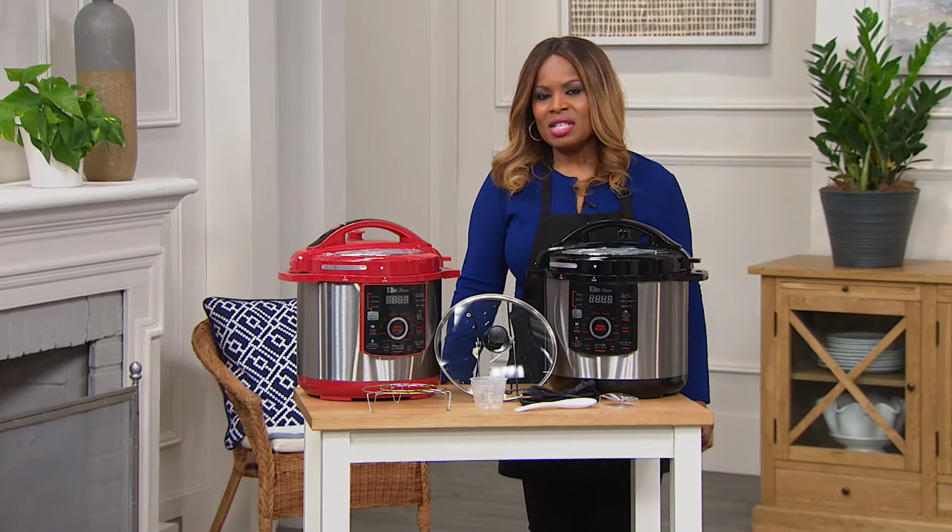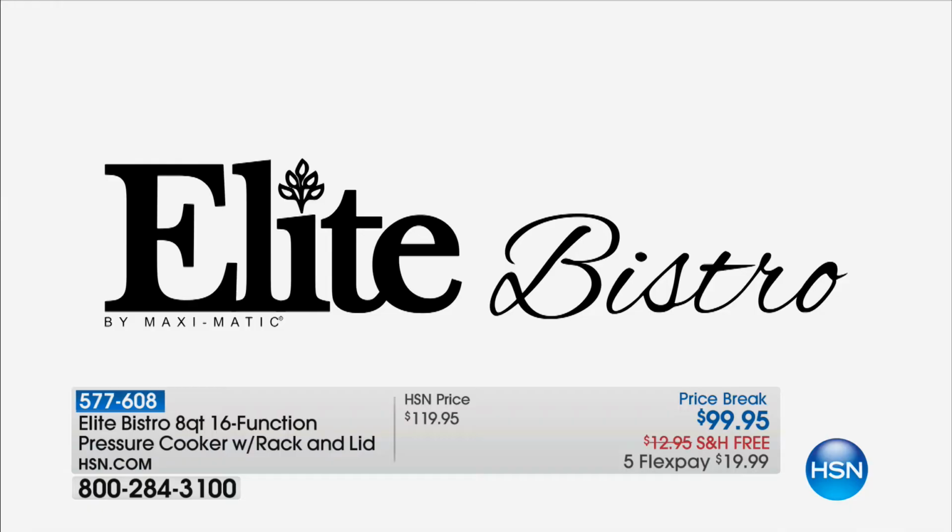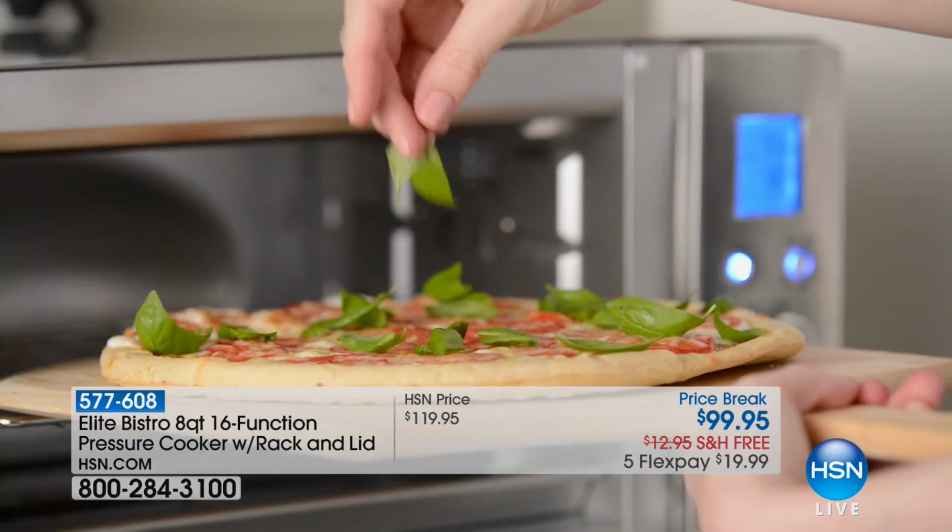It gives me great pleasure to showcase this pressure cooker because it is our number one best-selling pressure cooker. You sold me on this pressure cooker many, many years ago. It's the brand name that I own. It's our Elite Bistro. It is the one that more people buy here at HSN than any other brand. And today we get to share it with you at an incredible value.